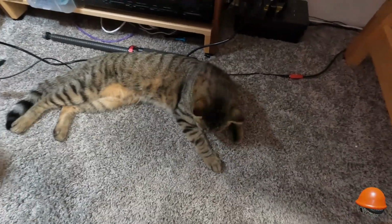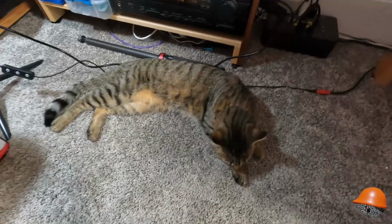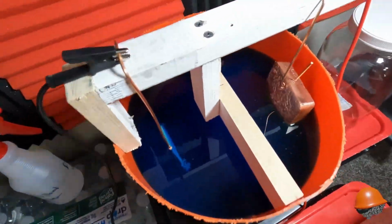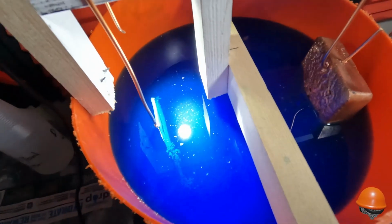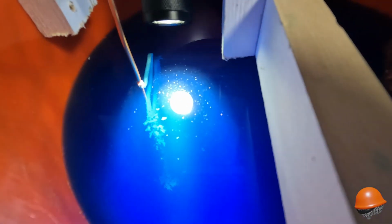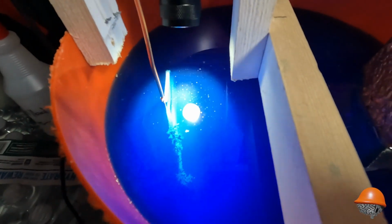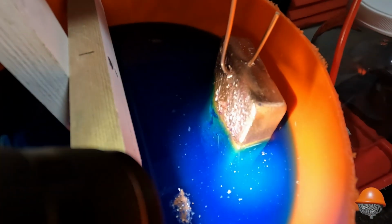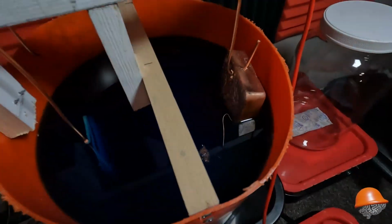What is that you say, Duke? Stuff's happening already? It's only been 3 hours. There's no way. What? Dude, look at that. We've got crystals forming already. It's barely been 3 hours. Yeah, look at the yellow that's forming around the bar. That is cool, man. It's starting to chew it up.